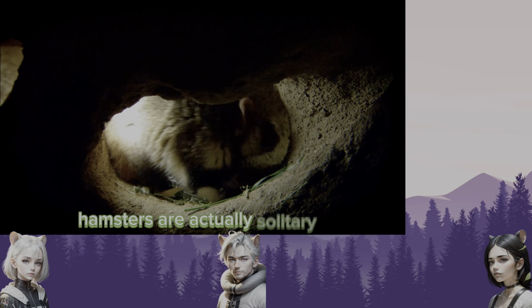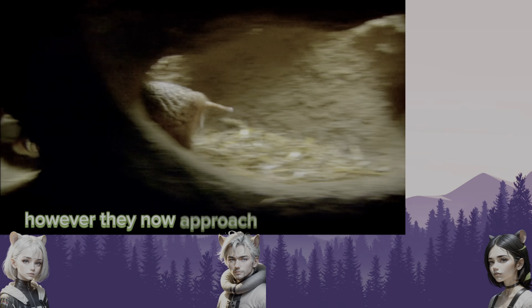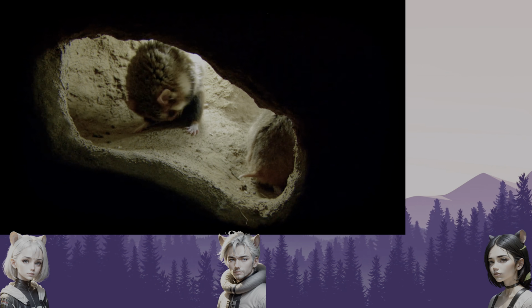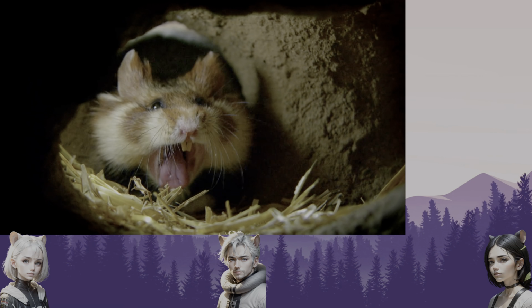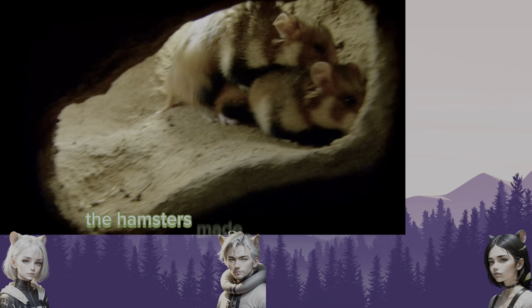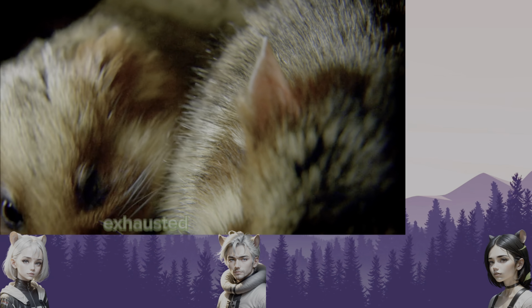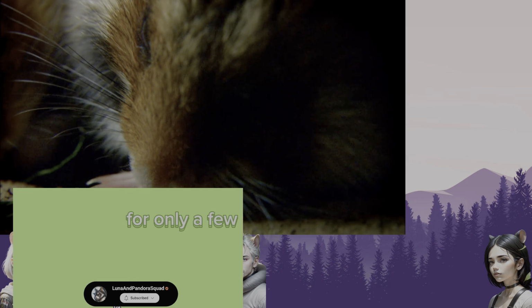Hamsters are actually solitary animals and tend to be aggressive to each other. However, they now approach each other cautiously and accept each other straight away. The hamsters mate dozens of times to make sure they really will produce offspring. Exhausted, they both fall asleep. Hamsters tolerate this togetherness for only a few days a year.